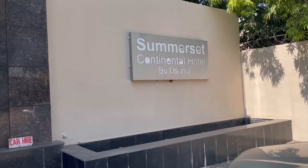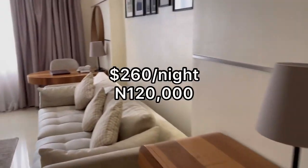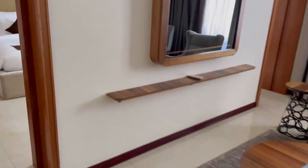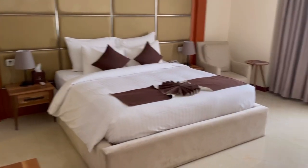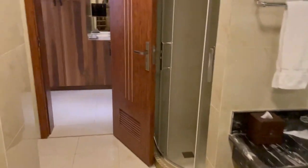So, our first stop was the other Somerset Continental Hotel in Maitama area. This one is Somerset Continental by Usuma. I actually did not know this hotel existed when I made my booking, and this was the hotel I thought I was actually booking. I will talk more about that later, but let's check out their rooms.